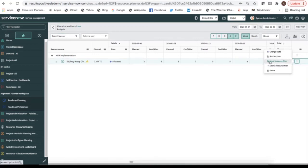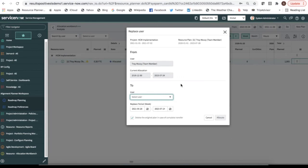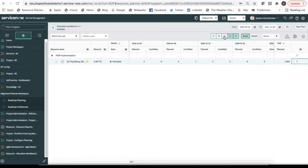For those of you that might not have been using the Paris version, we can now move a resource plan. That was a previous enhancement. There's also a new enhancement here to replace a user. If we want to replace a user, we can do that as well. Here the current user is Troy, we want to replace that with another user, and we can select the actual time period. So really a lot of good capabilities here to make it easier to maintain and keep your resource plans up to date.